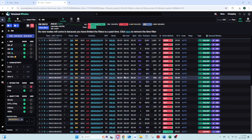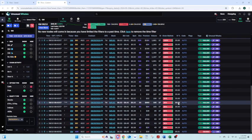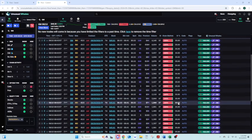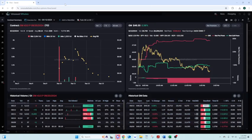This is a little easier to read, but we can see that first chunk of contracts come in here, and then we see that IV start decreasing, and that IV just staying low, not coming back up at all. And again, that spot being filled at that bid side. Again, this is textbook flow here, what I like to see.